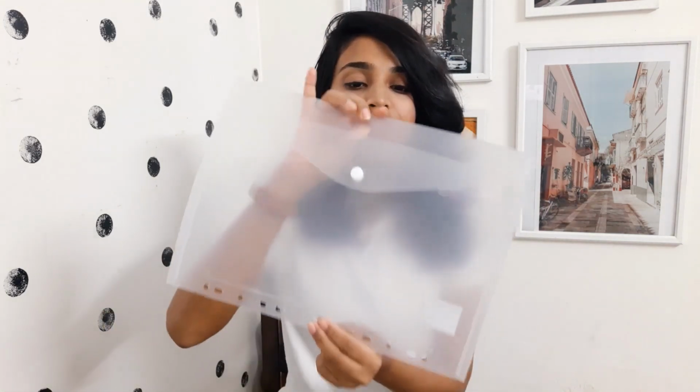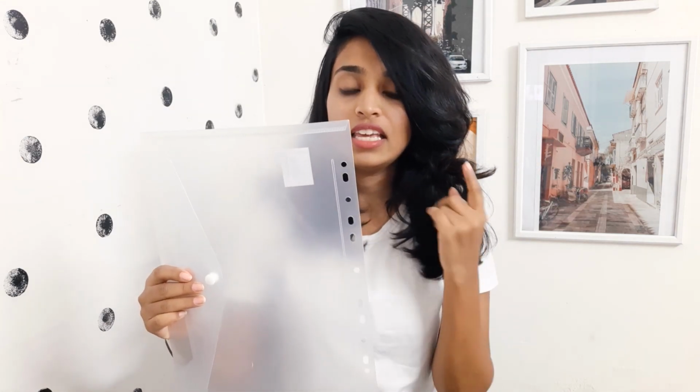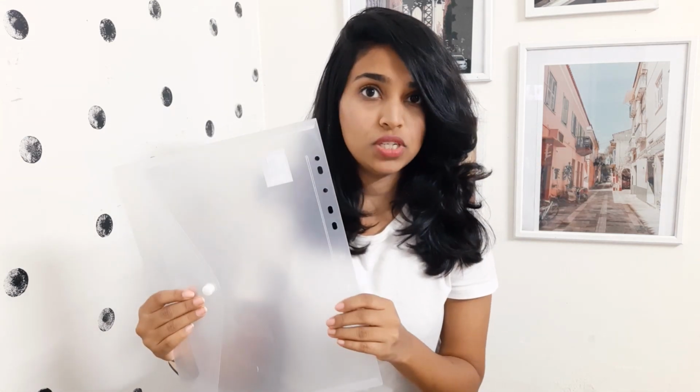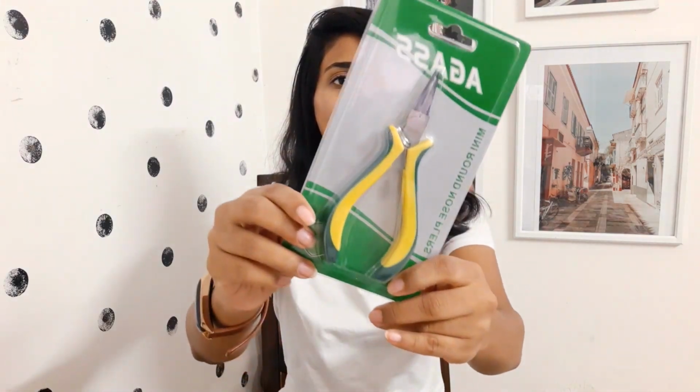Next up I have this transparent folder. This was for 29 rupees. It also comes with holes which you can attach inside a file as well, and I think that's very clever of them to use it like that. Next up I have this pair of pliers. This was for 135 rupees and I think for the price it's very good. It looks very promising as well. So yeah, I bought this one.